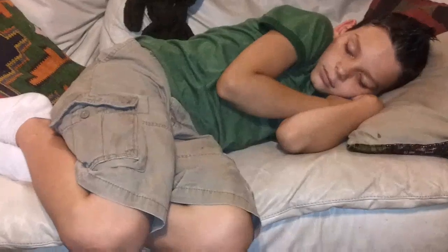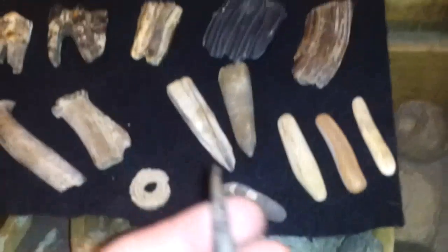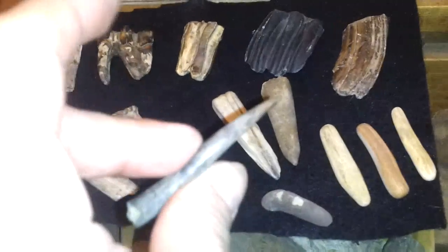Some vertebrae. Some more bones. That's what happens to the boy when I start talking arrowheads. It puts them out. Some of my favorite teeth. Look how they sharpened that down to an antler owl there.